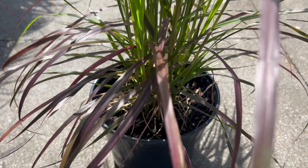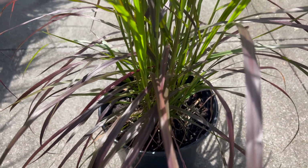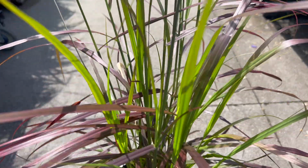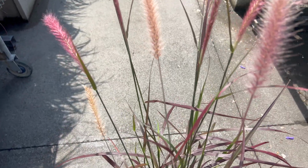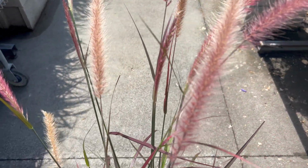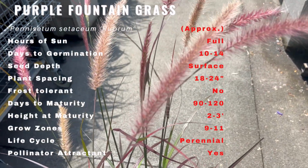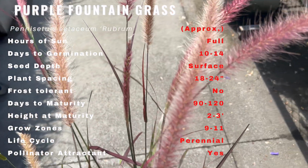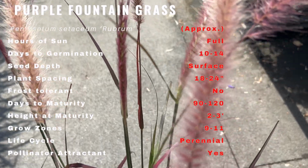Today, we're delving into the captivating world of purple fountain grass, scientifically known as Pennisetum setaceum Rubrum, originally hailing from Africa. This grass has found its way into gardens worldwide, adding a touch of elegance and drama to landscapes and containers alike. Graceful arching blades range in color from deep green to rich burgundy, creating a visually stunning contrast. As it matures, feathery plumes emerge in a vibrant shade of purple, dancing gracefully in the breeze.